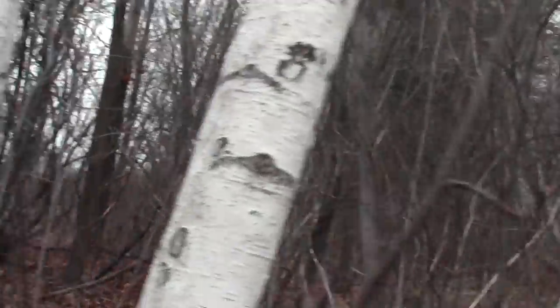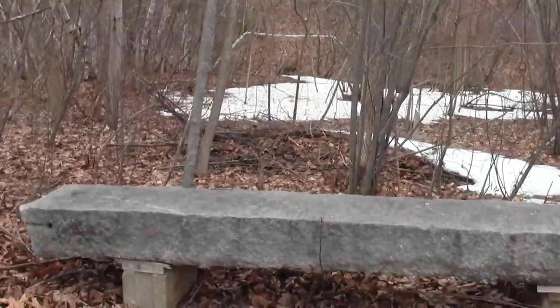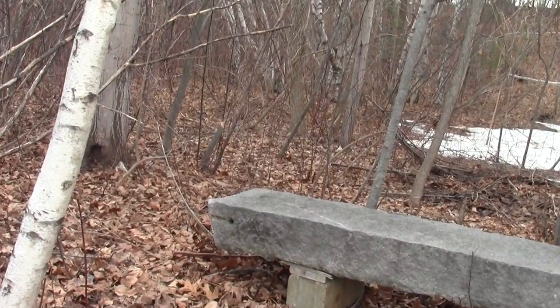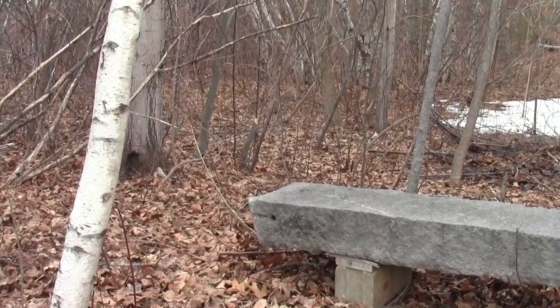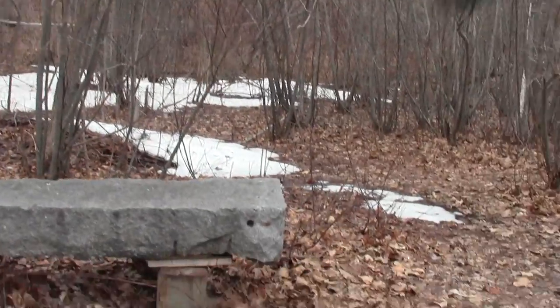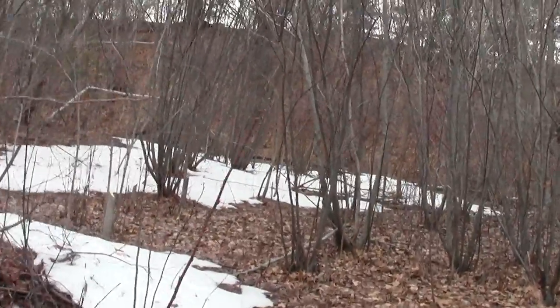Examples of birch bark. But look at this, it's just completely made up, a little cozy bench. Sort of a gift.